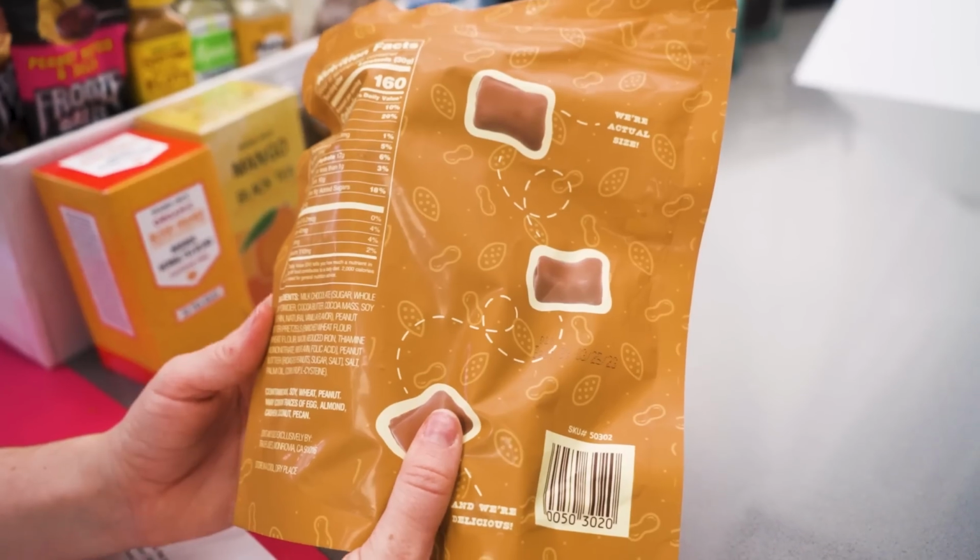This is much better than the peanut butter ones we had because they were really dry. They were really dry and the outside didn't have a lot of salt on or no salt. The salt gets your saliva going. With the peanut butter, it was just dry, getting stuck to your tongue and the roof of your mouth. Because these are exactly the same, but they're covered, which I think might help the peanut butter in the middle. Oh look, we're actual size for once. And we're delicious. No story on the back of this one.